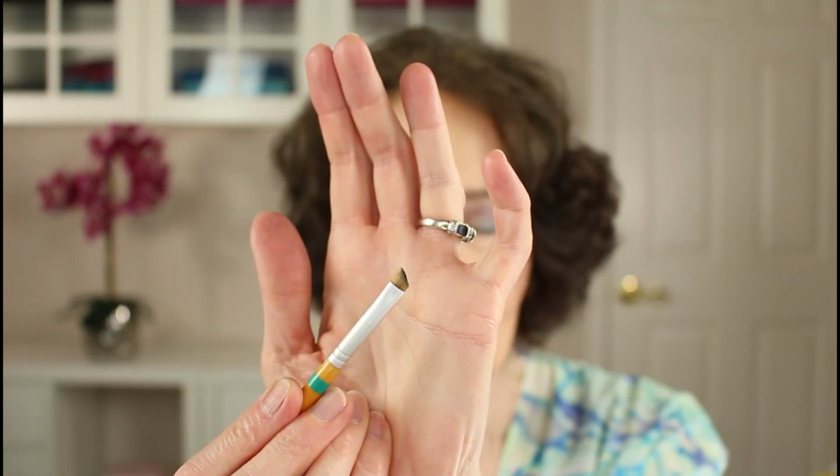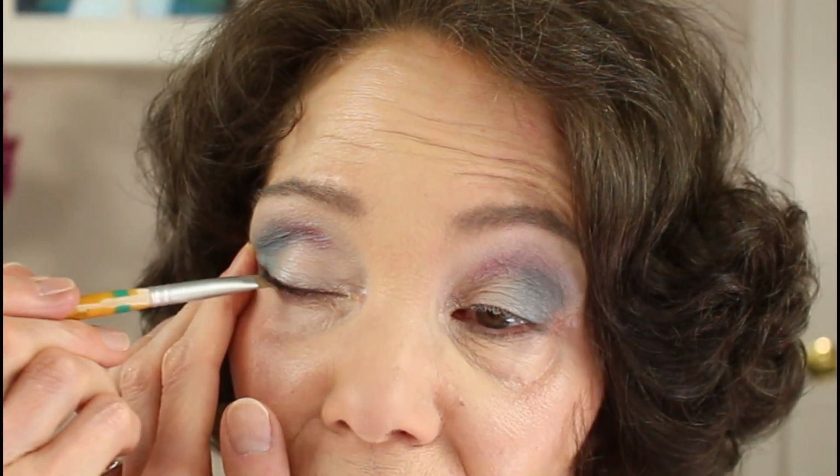So what I'm going to do is take my brush and just rub it against the eyeliner. I want to put quite a bit on there to make sure I have enough pigment. And as you can see, I did get quite a bit on there. Then I'm going to use this to apply some blue eyeliner along with the brown that I used earlier. Sometimes just layering eyeliner using a neutral color and then a brighter color can be gorgeous.